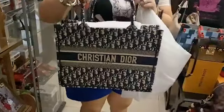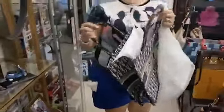Minus the desktop. Kasi wala pa rin dito. But this is the CD magazine tote.